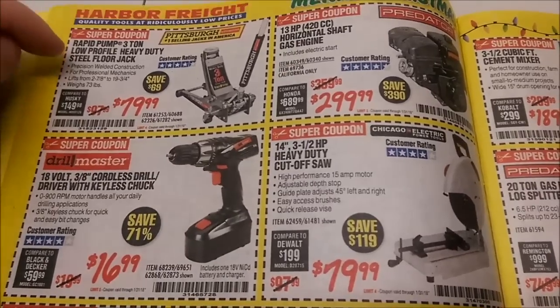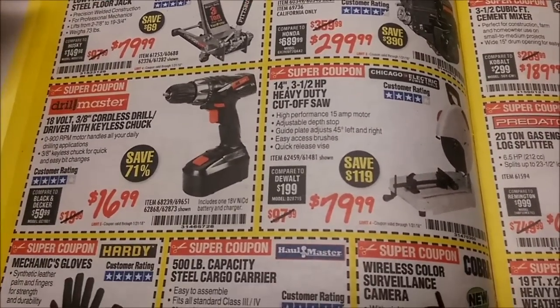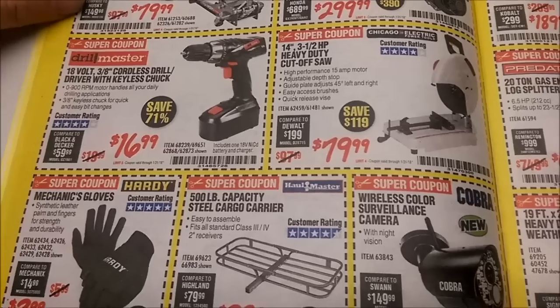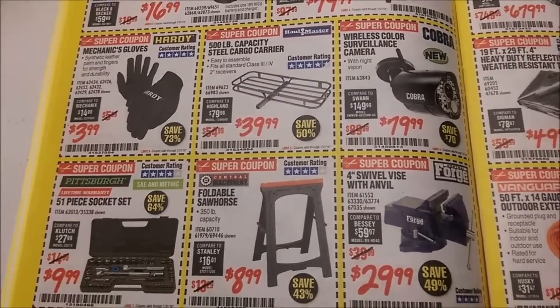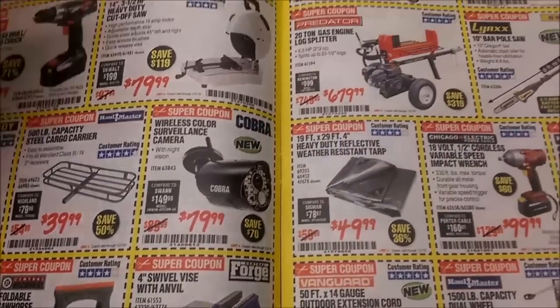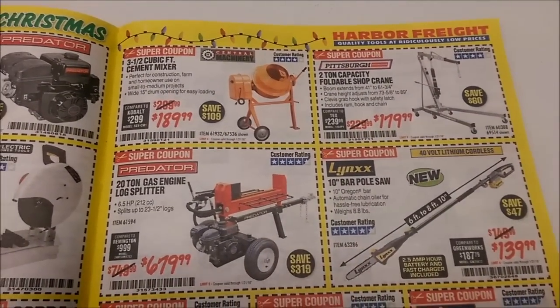I don't know if I talked about it in a video or not, but I finally did pick up this jack. Oh, I did do a video of me going to buy it. Well, I'll be damned. See, that's how good my memory is. So far, so good. I've only used it twice, but no problem, so happy with that.